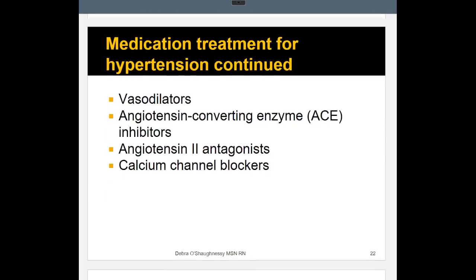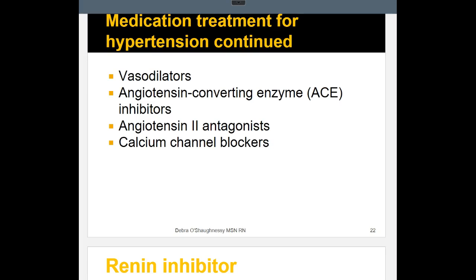Again, vasodilators such as calcium channel blockers. We know about ACE inhibitors. Watch for potential problems with angioedema, some of your angiotensin II antagonists, and as I said before, calcium channel blockers. An example of one of those aldosterone receptor antagonists is Inspra, and it definitely excretes, again, sodium and water.